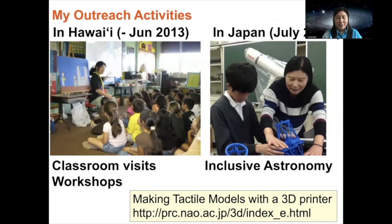In Japan, one of my projects is inclusive astronomy. Using a 3D printer, we have developed the tactile Subaru telescope model. Many visually impaired people and sighted people enjoy touching the 3D models of the telescope and also celestial bodies.